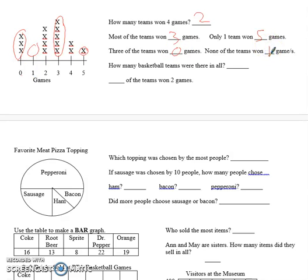How many basketball teams were there in all? 1, 2, 3, 4, 5, 6, 7, 8, 9, 10, 11, 12, 13, 14, 15. And blank of the teams won 2 games. So here's my 2. 1, 2, 3, 4. 4 of the teams won 2.